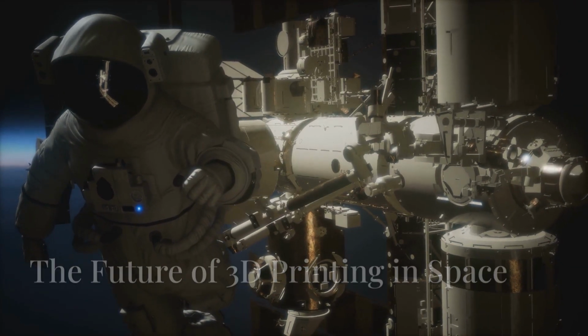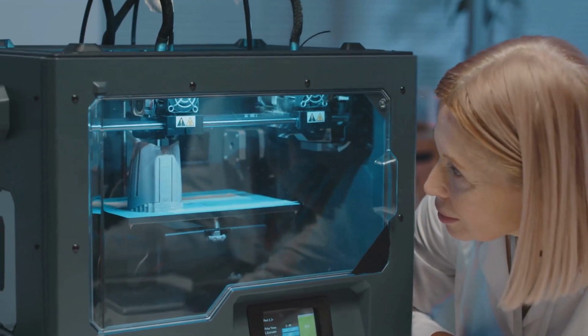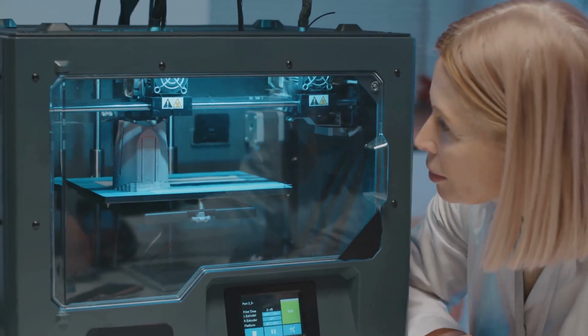Despite its promise, 3D printing in space faces challenges. Materials must withstand extreme temperatures, radiation, and microgravity while maintaining strength and durability.